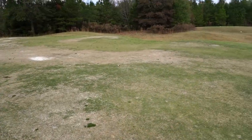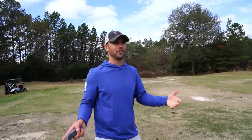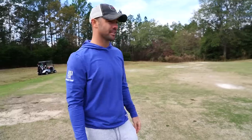And then you also just have the opportunity to play golf in Colombia where you don't see a whole lot of this stuff. Yep. So it's kind of a unique feature.